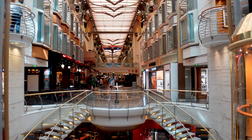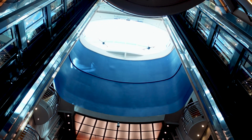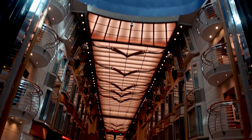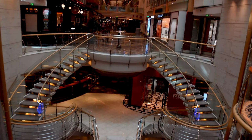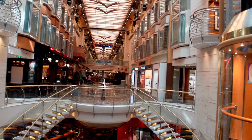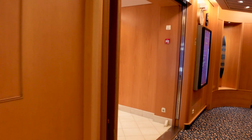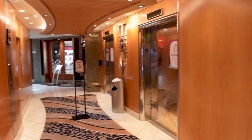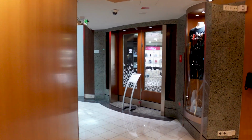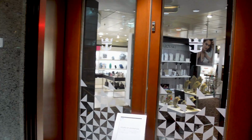And if you've never been on a cruise ship before, make sure that you're looking up. There's some great views, and it's just really awe-inspiring when you see all the engineering that has gone into making this promenade the promenade. You've got elevators on two different sides, so we are all the way forward of the ship now. So I'm going to walk towards the entrance of the promenade, and we'll cut all the way through the back, calling out the different stores.